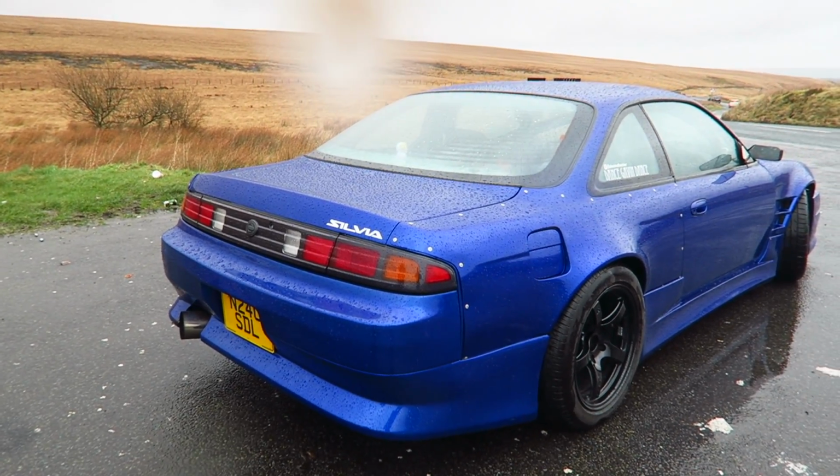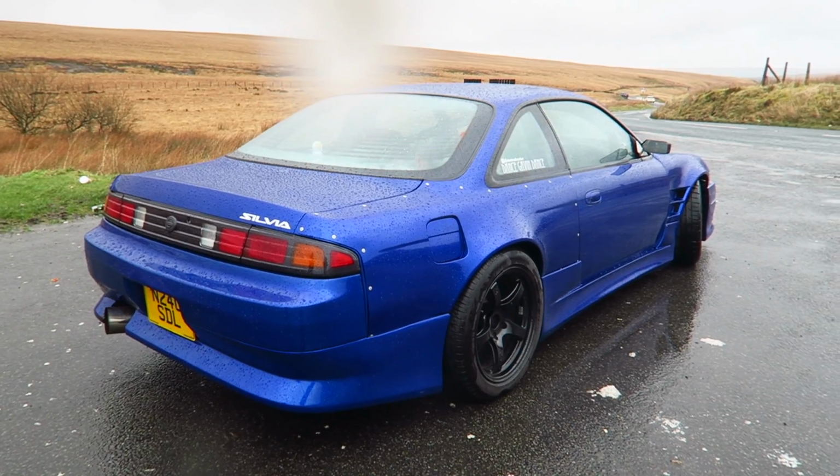Now, he's not actually had it that long. I think he imported it at the end of last year. It's got some pretty high spec stuff on it. Alex said when he imported it, it already had a lot of things done and it didn't come with any paperwork. So he's been trying to contact most of the companies who've built it, just to see what's going on with it. But he's found out quite a lot of things. So basically, he believes it was actually a demo car for BN Sports.